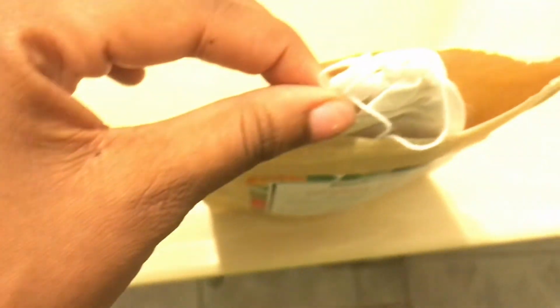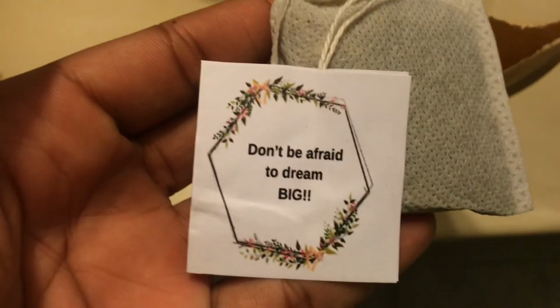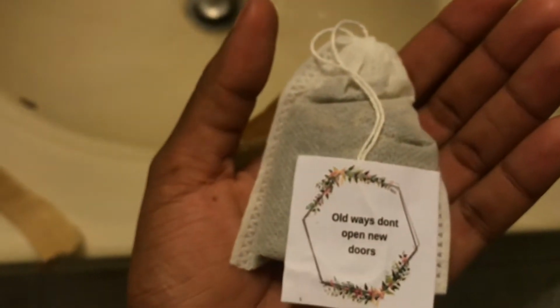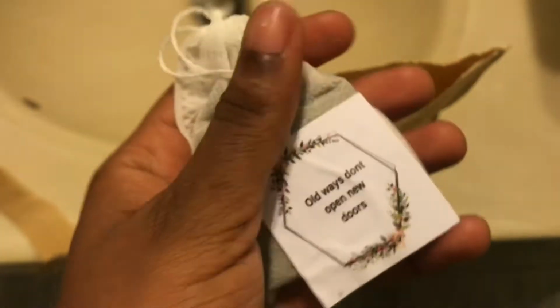My favorite part was just the surprise that I got when I opened it and saw these cute little quotes on the tea bag packaging. This was a cute moment. Each tea bag had its own little quote or phrase. As you can see, it's very thick and plush, and it has a lot of herbs in it, much bigger than regular tea bags, and the package contains 6 tea bags.